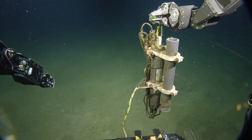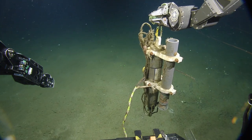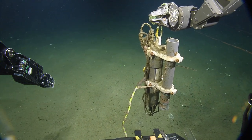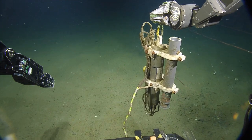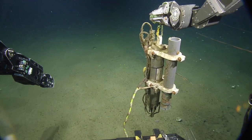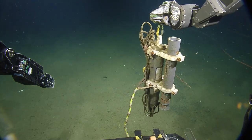Just now getting to have fun. A few meters and we'll be good. We're just watching that we're not tugging on that thing, but they should have plenty. Yeah. There you go. That's good.